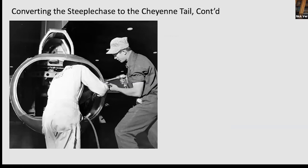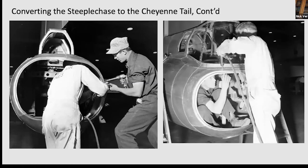And here they are installing the Cheyenne kit. And you notice there's no armor plate being installed. It's all just skin. And above on the right side, you can see the armor glass that's turned to the right with the pumpkin as well.